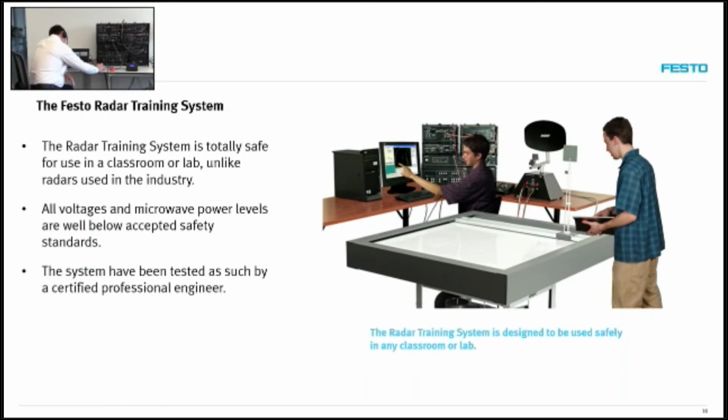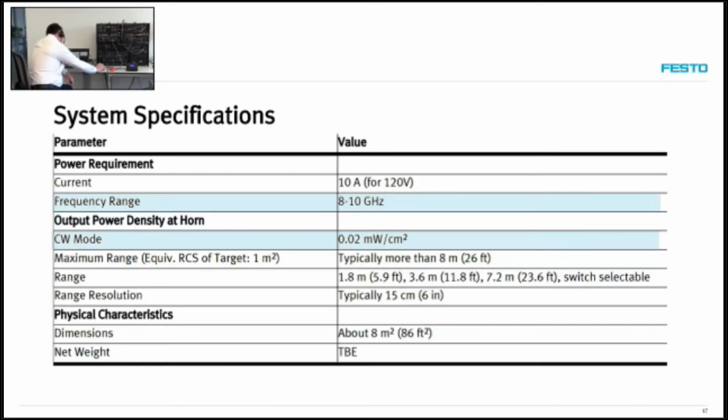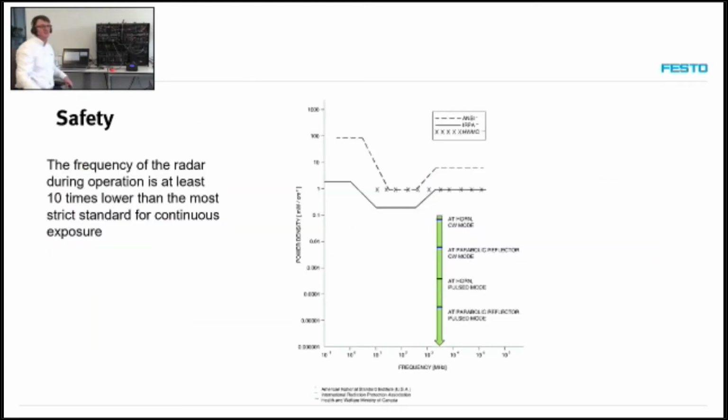So if we see here, we have the frequency range from 8 to 10 gigahertz, and the output power at the horn in continuous wave mode, which is used in very few exercises. For example, when we are recreating the police radar, the gun that gives you the speeding tickets, we have 0.02 microwatts per square centimeter. So this is very low if we compare it to the standards. So we see that the black line, I don't know if I can use my mouse. Yeah, I can use my mouse. This line is the most strict standard that we have, and we are 10 times lower than that in continuous wave.